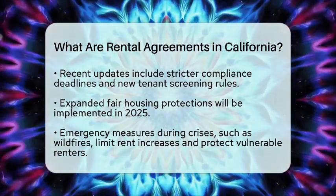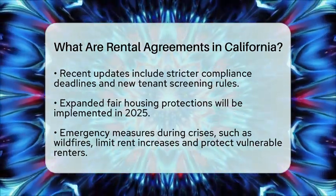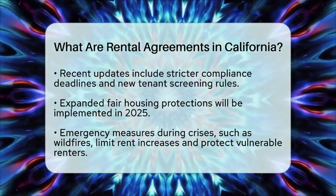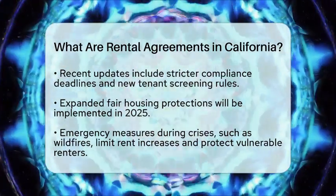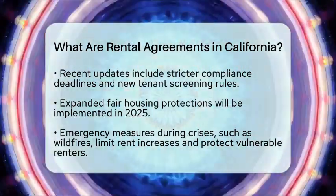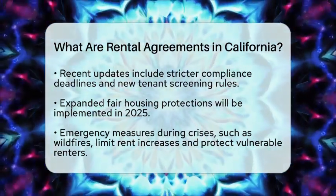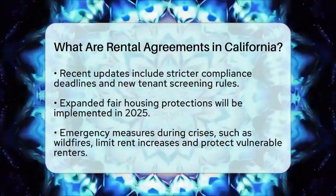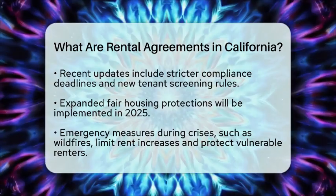In summary, rental agreements in California are foundational for the landlord-tenant relationship. They are shaped by evolving laws that aim to balance the rights of property owners with the protections for tenants. Staying informed about these regulations is essential for both landlords and tenants to ensure lawful and fair rental practices.